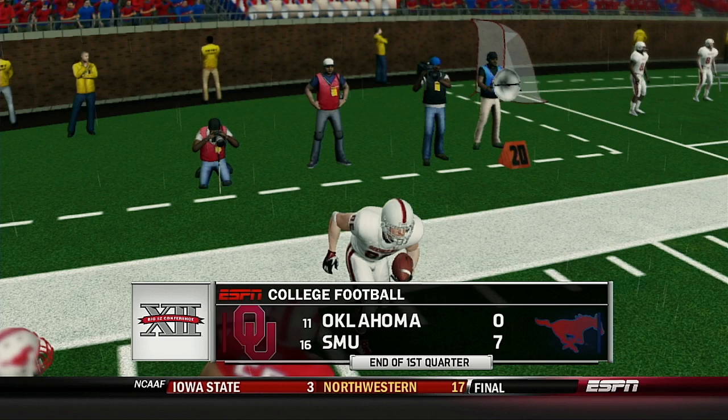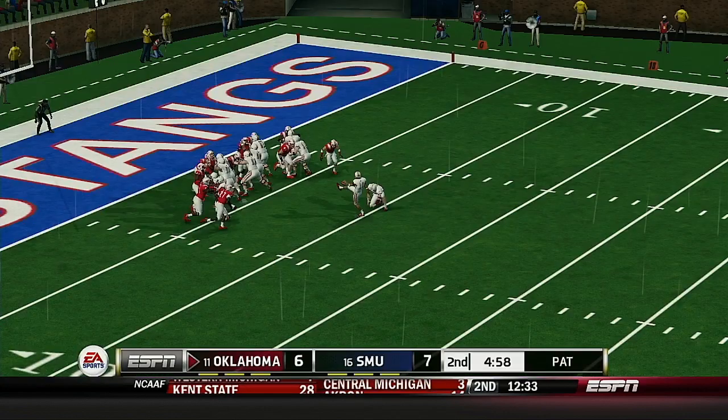And we welcome you back to the action here, just about set to start the second quarter. Touchdown, OU! Here comes the kicker to try to tie this game up. He splits the uprights with the extra point.